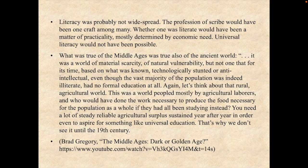Literacy was probably not widespread in ancient Israel, although theories about this differ. The profession of scribe would have been one craft among many. Whether one was literate would have been largely a matter of practicality, mostly determined by economic need. Now, universal literacy would not have been possible, and the reason for this was also true of the Middle Ages. I call your attention to this quote by Brad Gregory.